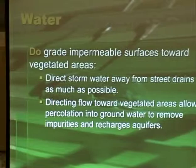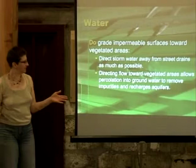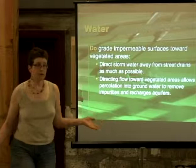Try grading your impermeable surfaces towards your vegetated areas. That means that your driveway is sloped not towards your house like mine. We have Grayton Brook sometimes running through the basement. It allows the water to percolate into the ground. It saves you watering that area. It's sort of like the warm season version of the snow thing.